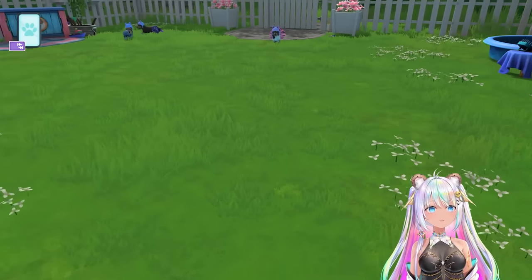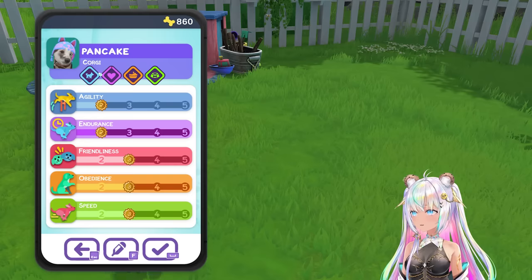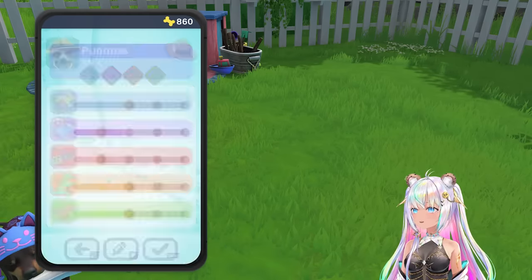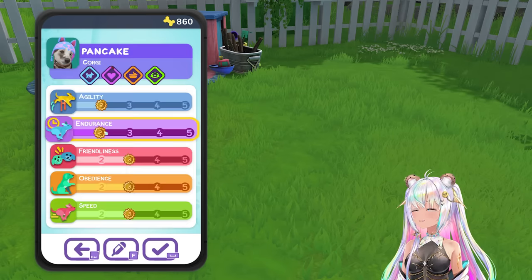I can't believe the pups, their stats are so low. Uh-oh, what happened here? No, they froze in place. Okay, they froze just for a second. So Pancake is a corgi. He's gonna be such good friends with Pudding. All right, let's work on some stats here. Oh, look at Pancake already comes with some pretty good stats. He's already 3 here. So let's just work on his agility and his endurance.